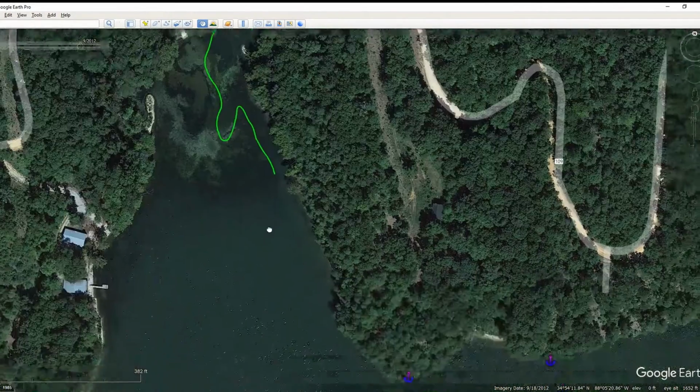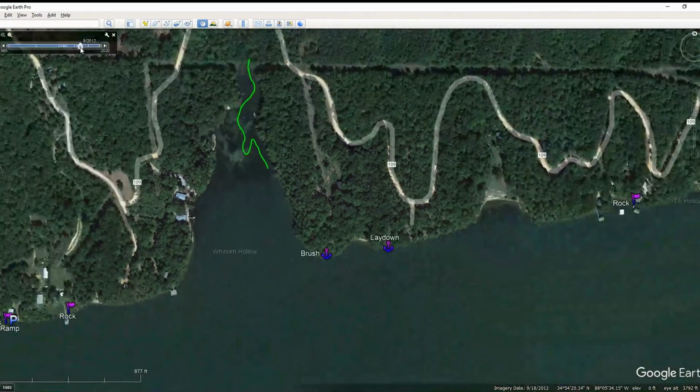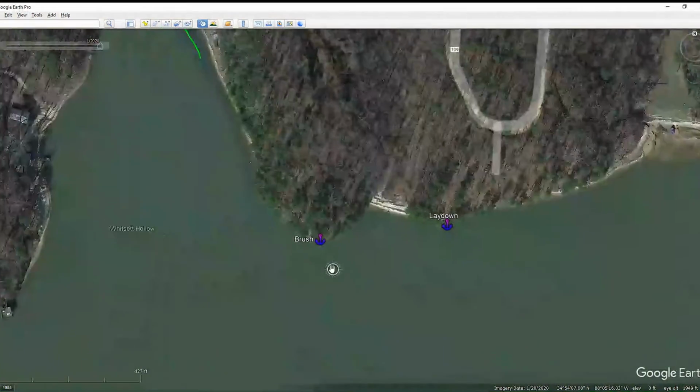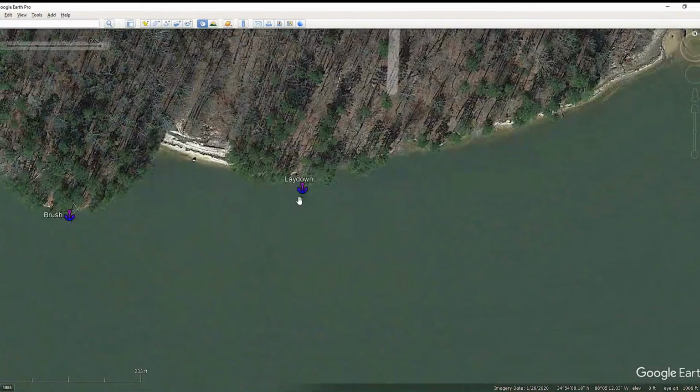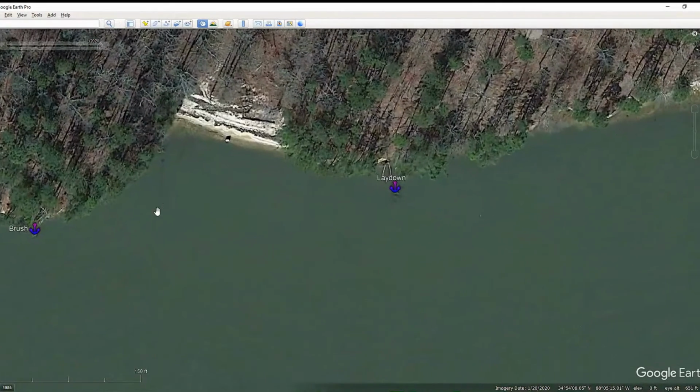And those can be a ton of fun to fish for sure. Let's move this back up to 2020 and see what else we can find in here. We got a little brush that's out here. We've got some more laydowns that are out here. You may have something right in there too. I can't tell if that's a shadow or what that is, but maybe just fishing right around in here.